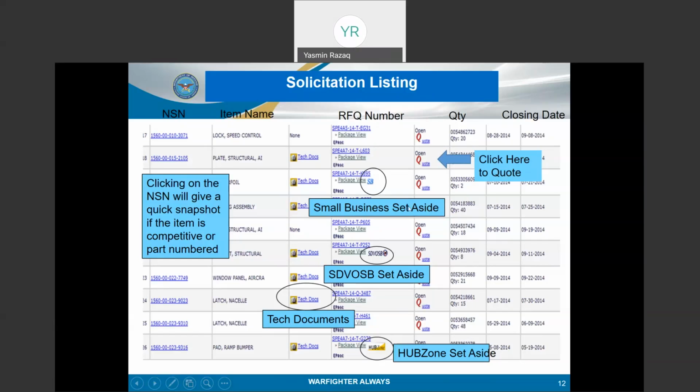And if you are registered in DIBS, can quote, and are interested in quoting, you click on the little Q, the red Q for quote, and that will actually take you into the online quoting forum. Again, you can view this info without registering, but to hit the Q button to quote, you will need to be registered in DIBS. And everything over 250,000, which is our RFQs, requires online quoting. Next slide.